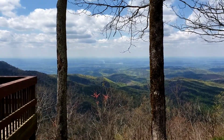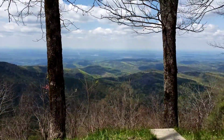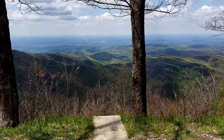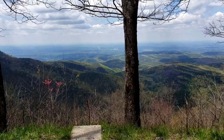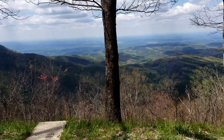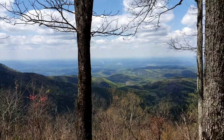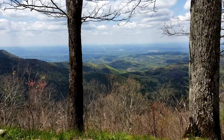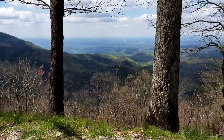You can see at the Overlook a lot better now. A lot more daylight than there was this morning. Look at the colors out there, the light green, dark green, the pine trees and the hardwoods mixed. You can see some smoke in the distance. I don't know, that's a long ways away. It's pretty.